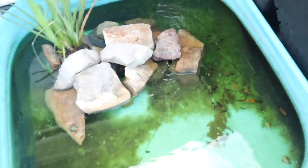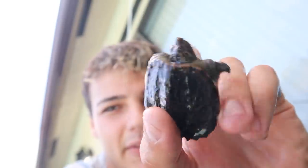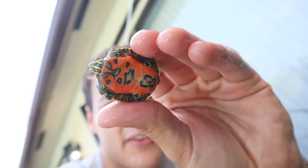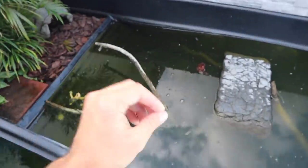This is our little temporary turtle pond that we did last video. Little yellow belly there. Oh, a little snapping turtle there. Say hi, bud. One of my favorites here, the painted turtle. Such a pretty turtle. All those guys are in here until they grow, then they go into here. This is dirty right now, the water at least. They are turtles, so it doesn't matter too much.